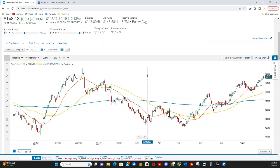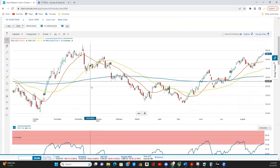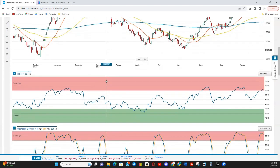And here we have IBM's annual chart, and you will see it is well above all the moving averages. So in case you haven't guessed, this is a possible shorting opportunity. And if you take a look here, you'll see it is very close to the 52-week high, dangerously close, in my opinion. And we'll get to some more facts on that in a moment.